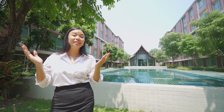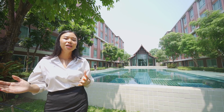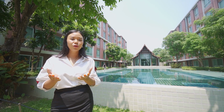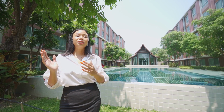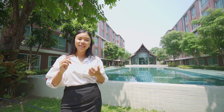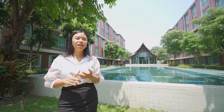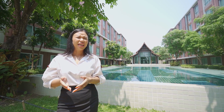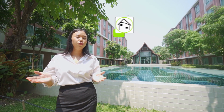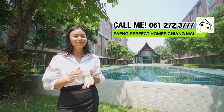It's just so great and safe, right? And this condo is also great for investment or for you to stay in, because the location is so great. It's very close to Siri Watana Fresh Market, the Old Town, Maharaj Nakhon Chiang Mai Hospital, and Chiang Mai International Airport. It will take you just 5 to 15 minutes to get to those important places.